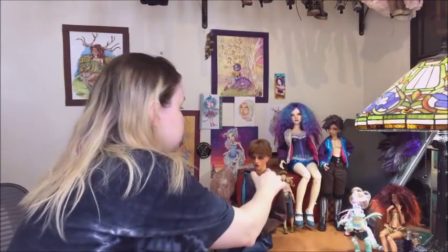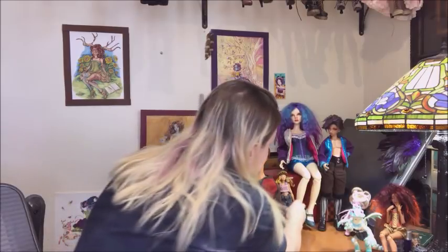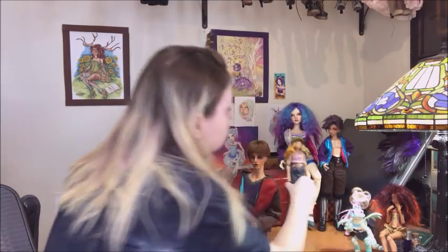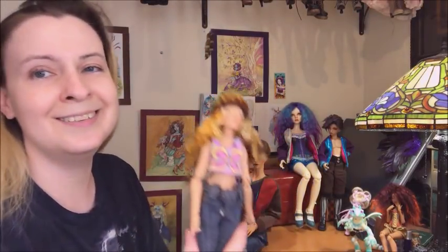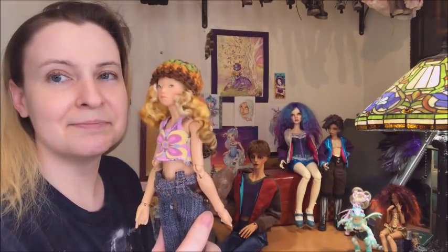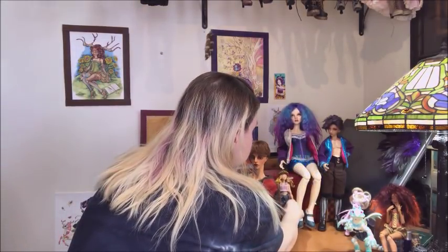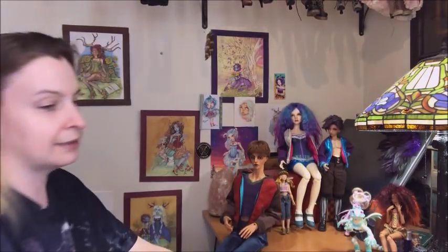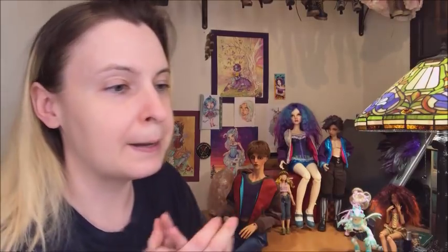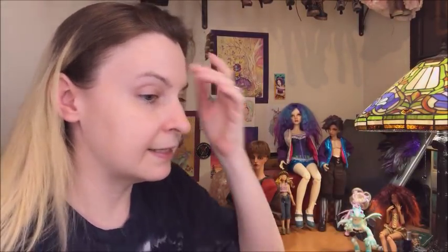I wanted to show you some things that I was working on. I made her a cute little top. Just having fun with my little dingo. She's just really fun to pose and make little things for. I'm really enjoying her. I wouldn't say that this is done.